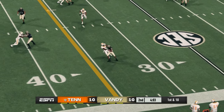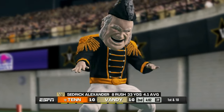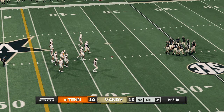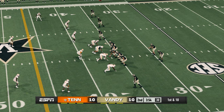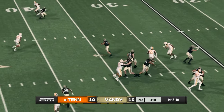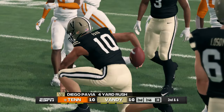Pitches back, and now he's got room to run. Gains his way to the 36-yard line. First down, 10 yards to go. Ball on the 36-yard line. Scrambling around. Tackle made around the 40-yard line.